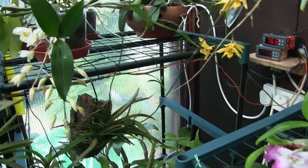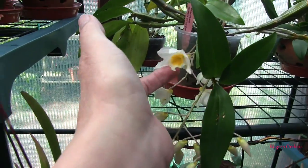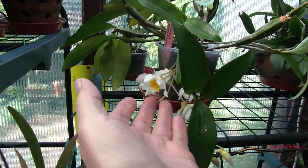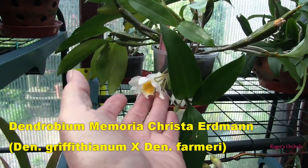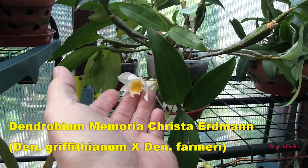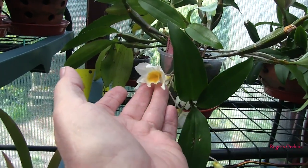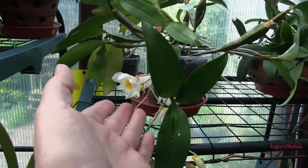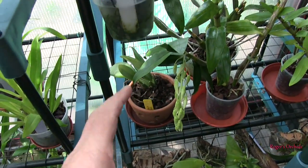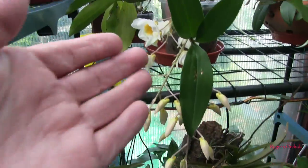Right, coming round here, this is just opening. Just. Now these don't last long. Now this is a griffithianum crossed with farmeri. It's actually got a proper name, Memoria Christa Erdmann, I think, or something like that. I'll put a pop-up with the names anyway. But the other one that's in spike is the cross the other way round, and they are going to be out together, so we can do a comparison.